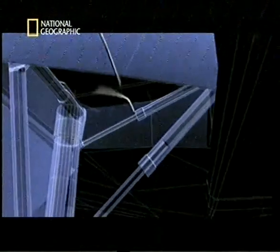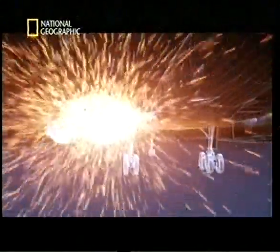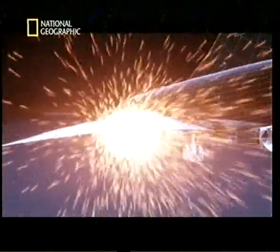Exposed wires whip around in the gale force airflow. If they make contact, they'll spark. As fate would have it, they do. The leaking fuel ignites, and at that moment, Concord becomes a flying bomb.